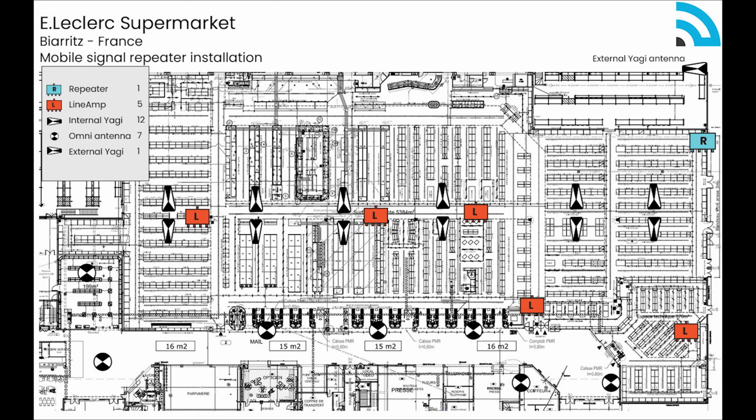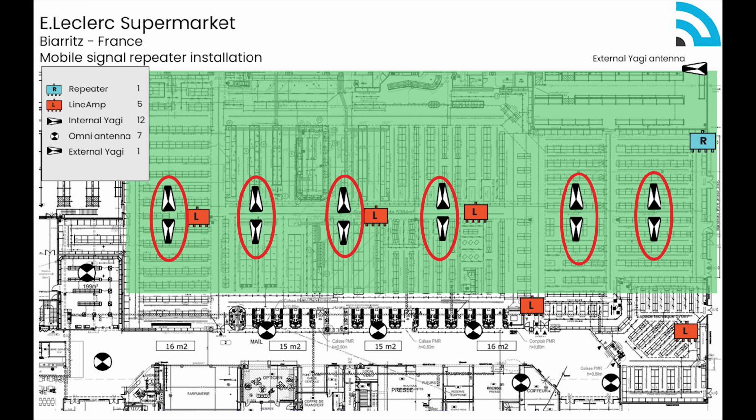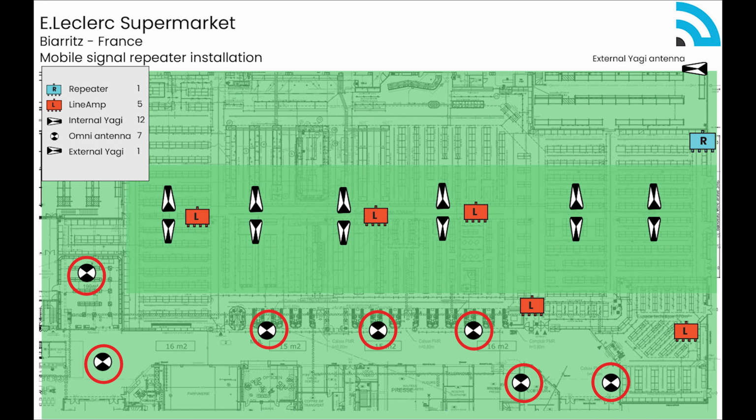The equipment installed at Leclerc Shopping Centre is 1 external Yagi antenna on the roof, 1 IR6 repeater in the communications room upstairs, 5 line amps throughout the floor area, 12 internal Yagi antennas in the aisles, 7 omnidirectional antennas along the cashier's desks.